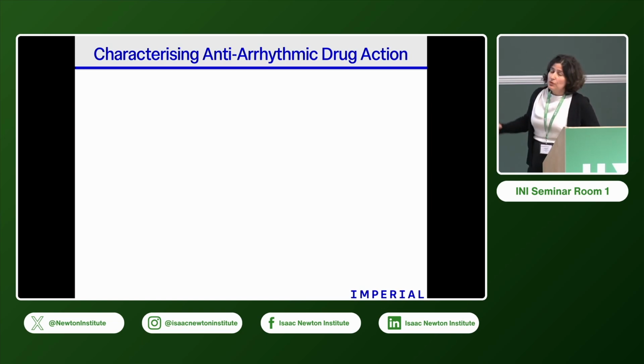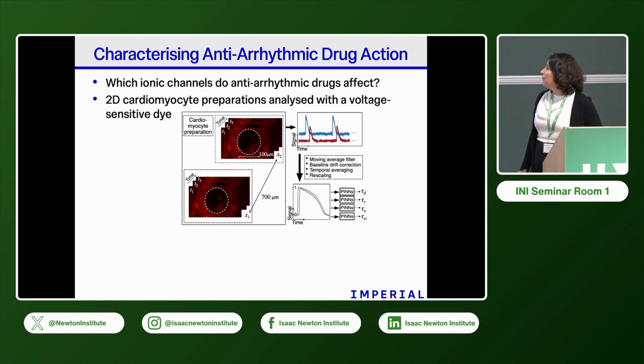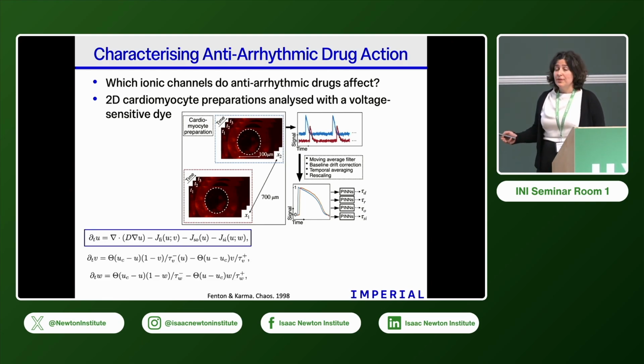So before I talk to you about how to address the other issues, I just want to demonstrate an application of PINNs on experimental data. So the question we're trying to answer is which ionic channels do different antiarrhythmic drugs affect? And we have data from optical mapping. So this is a 2D rectangle of tissue with data in two different locations. It has a voltage-sensitive dye so that it looks bright when these cells are activated. Signals are quite noisy and messy, so they need a bit of pre-processing. And then we use the Fenton-Karma model to analyze these data.